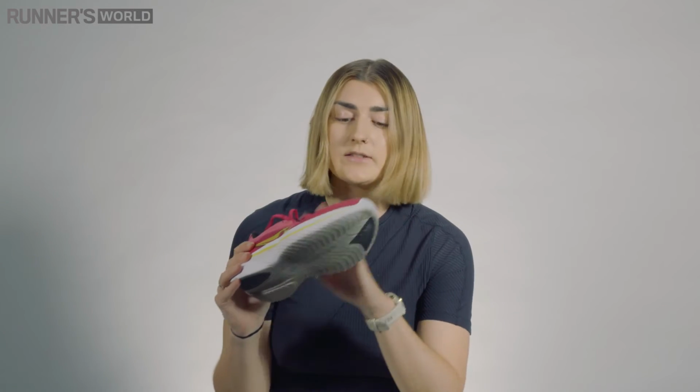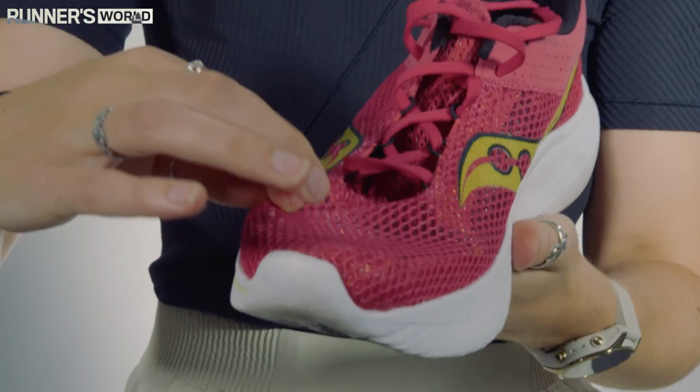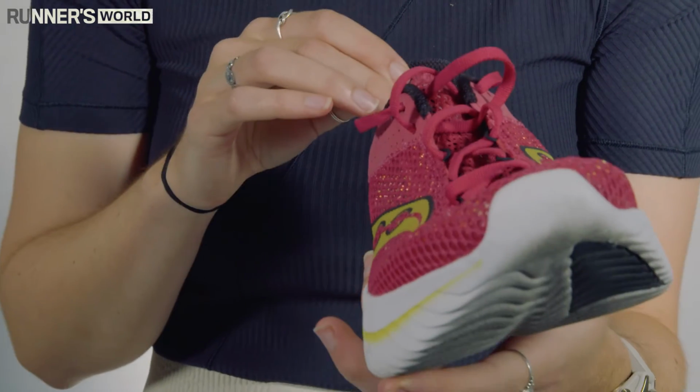Well, the Kinvara is known for providing a good level of cushioning in a really responsive and snappy shoe, all wrapped up in quite a lightweight shoe as well. And I'd argue that's still what you're getting here. I'd also say it's got a good amount of ground feel, again perhaps not as much as previous iterations and in the early days of the Kinvara when you're really getting that ground feel, but again it's got a lot more than other max cushion shoes have.